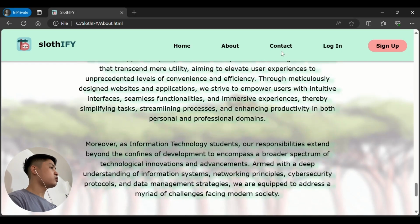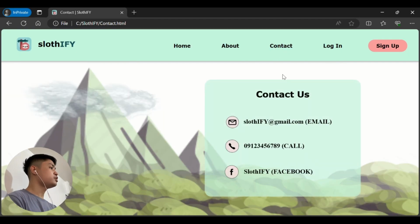Next is the contact tab. Here you will see our email, phone number, and Facebook. But right now, this is currently a placeholder information since we primarily focus on the front-end functionalities. But we aim to implement these contact details for our final project.